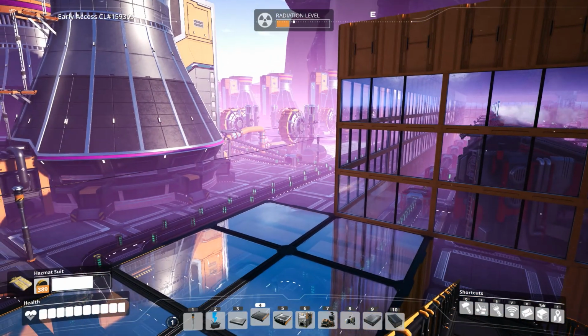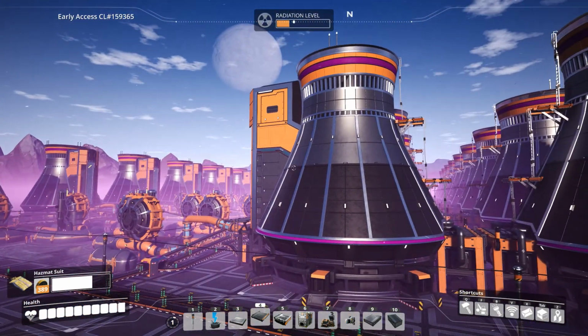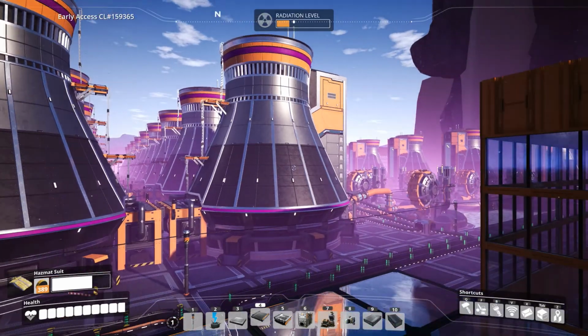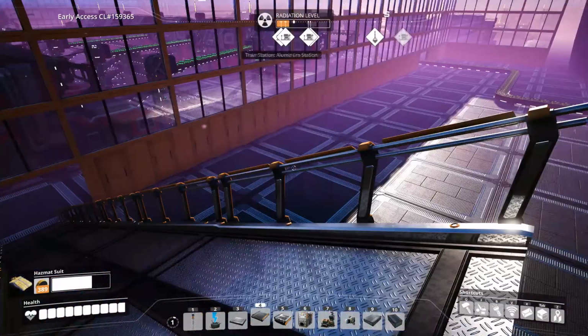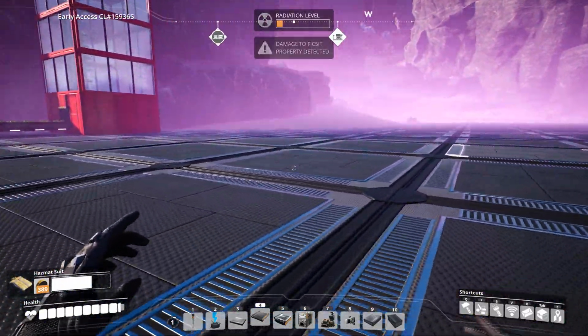So you can see all these are half splitting everything, and these are probably going to start turning on. I haven't even seen these turn on before. I don't know what they look like. So let's get a little farther away, and hopefully I can use my jetpack.